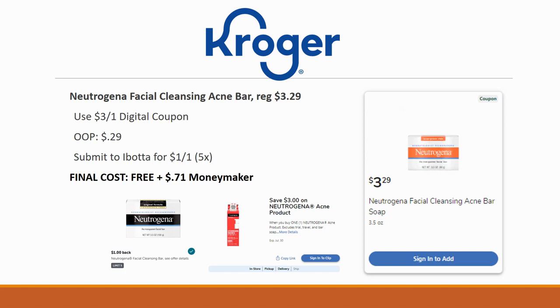So definitely check your Ibotta and make sure it's still available when you go into the store to grab this. Now, I did check with a friend of mine today. I messaged her and said, hey, can you check and make sure this Neutrogena bar is still available in Ibotta for you? And she said it was. She even sent me a screenshot that it was still available to her. So if you haven't used this, then it should still be available to you. I used mine and mine has not reloaded.